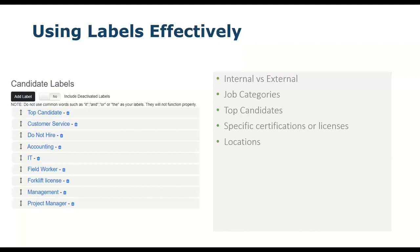An excellent example of an internal candidate label is something like a top candidate or a future interest. Ask yourself how many times you've gone through the recruitment process, you've identified 2 or 3 candidates that would be a great fit. However, I've only got the budget to hire one at this time. We all know that things change very quickly. Maybe it's not a right fit, doesn't work out. So we really don't want to lose that quick access to those other 2 individuals. So by applying an internal label indicating top candidate, future interest, something along those lines, I can navigate and re-engage with those individuals so quickly.